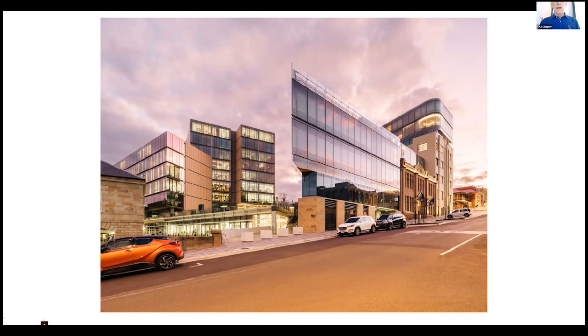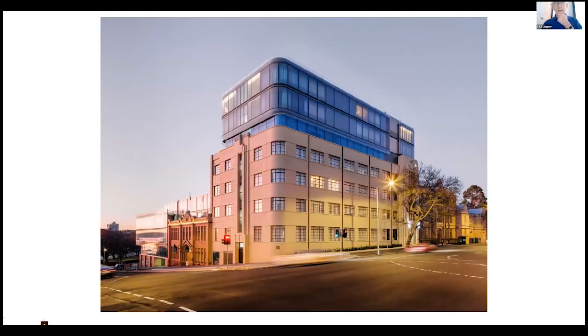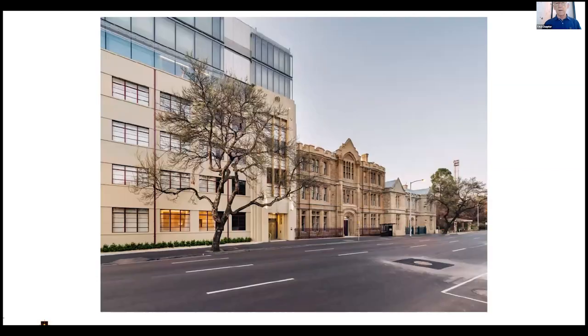Very quickly, the elevations as it's completed, and then these are photographs on completion with the new FJMT office building behind Parliament House on the left and the hotel on the right. The entry to the hotel through the Murray Street building, the former hydroelectric building, and then the addition on top of the Art Deco building, which follows the geometry of the original building.